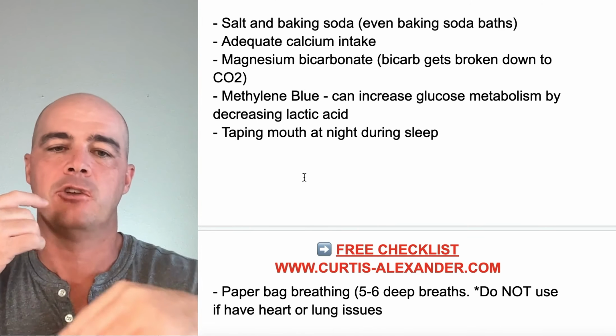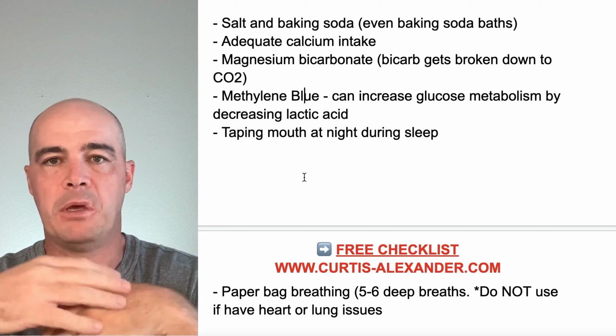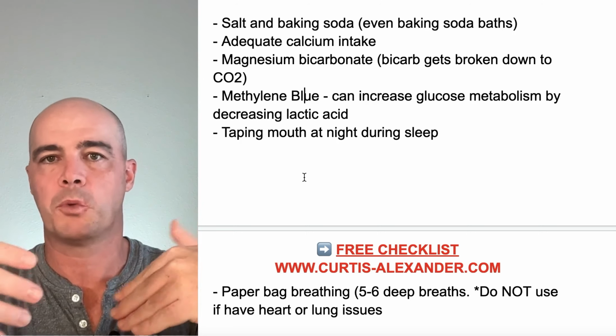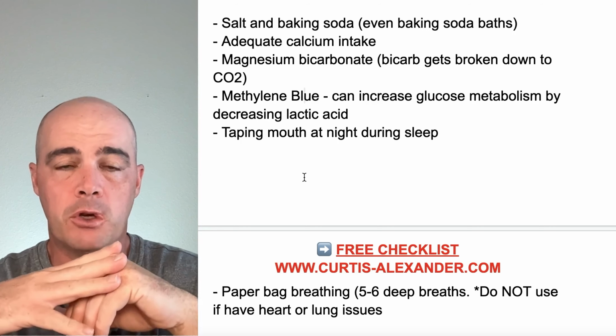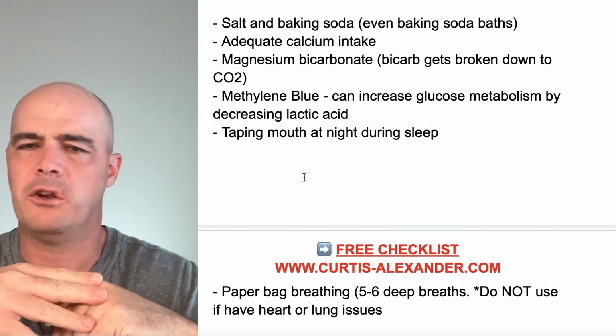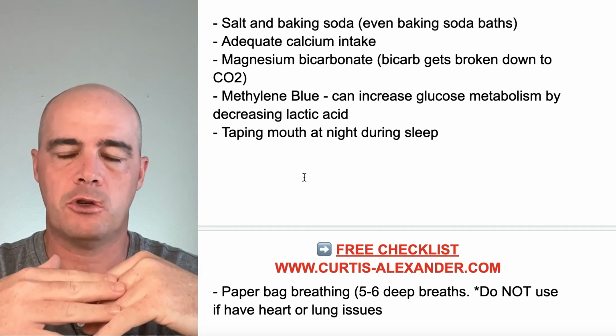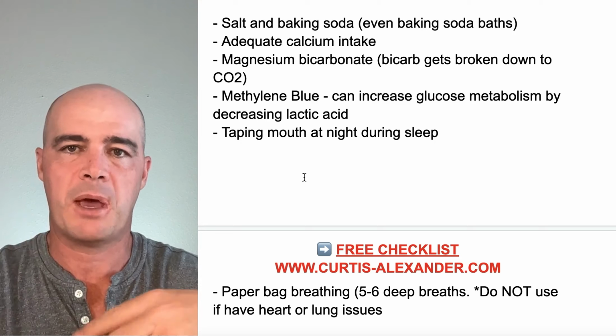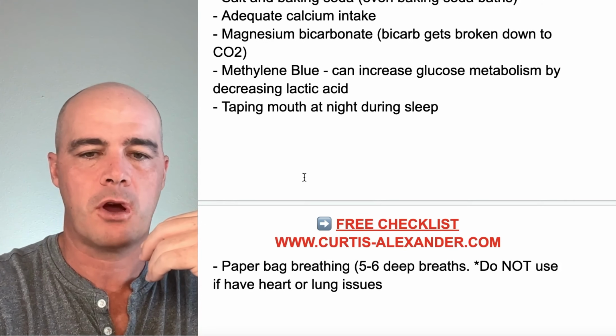And in a pinch, you've obviously heard of people when they're having anxiety attacks, they can do bag breathing, just breathe into a paper bag. You can do the same thing to help increase your carbon dioxide levels. You don't want to do it if you have heart or lung issues, obviously, but all you need is 5 or 6 deep breaths into the bag. It can help increase those carbon dioxide levels.